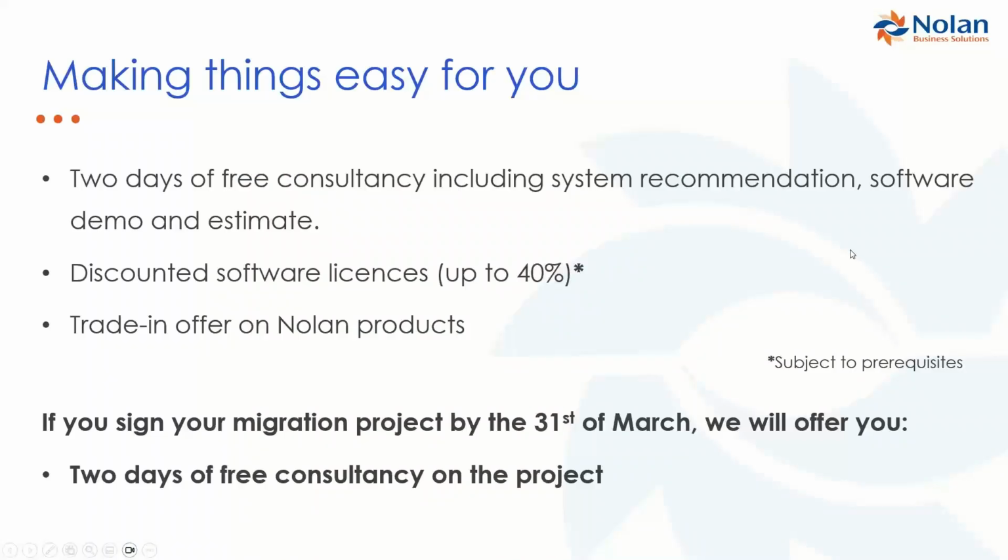And finally, Jason's just going to cover making things easy for you. Thanks, Adam. Just to finalise, we want to make this as easy as possible. In that decision phase, we will offer 2 days free consultancy, which includes system recommendations, a software demo, and estimates to help you make that decision. We also discount the software licenses, with up to 40% discounts. And lots of you have our existing GP products, and we would look to trade those in for similar products within either NetSuite or Business Central.